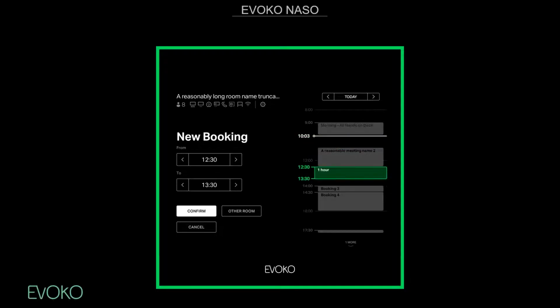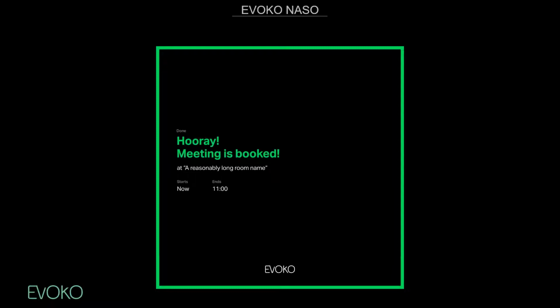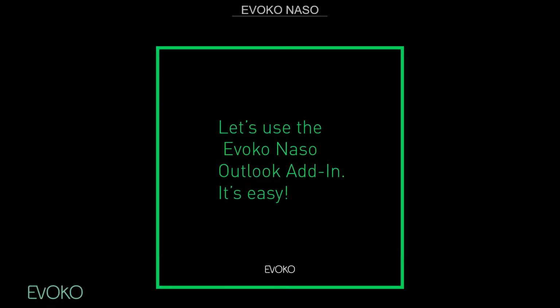If not, you press directly into this field here, and you can get the 1 hour, or you just go for the start time. You can also toggle there. So 1 hour, and then if you go into another meeting, it will be gray, so it's not possible to make a double reservation. But we like this best, so we push confirm, and hooray, meeting is booked. You will get the confirmations. So that is what you can do just to make the booking directly from the screen.